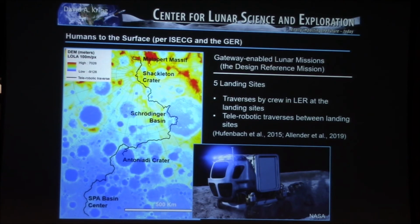Once they're safely on the ground, 4 astronauts are launched. They land there, 2 go in each rover, and they explore the area for 42 days, come back to Earth with a bucket full of samples. Then Houston telerobotically drives those rovers to the South Pole Shackleton Crater. The second set of astronauts are launched, land, conduct another 42-day mission. They come back. Houston telerobotically drives the rovers to the 3rd landing site in the Schrodinger Basin, and so on to Antony Crater and SPA Basin, so 5 landing sites.